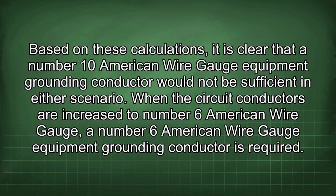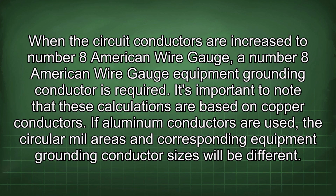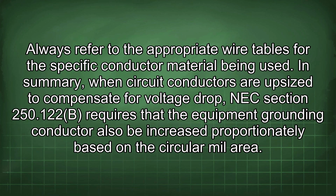Based on these calculations, it is clear that a number 10 American wire gauge equipment grounding conductor would not be sufficient in either scenario. When the circuit conductors are increased to number 6 American wire gauge, a number 6 American wire gauge equipment grounding conductor is required. When the circuit conductors are increased to number 8 American wire gauge, a number 8 American wire gauge equipment grounding conductor is required. It's important to note that these calculations are based on copper conductors. If aluminum conductors are used, the circular mill areas and corresponding equipment grounding conductor sizes will be different. Always refer to the appropriate wire tables for the specific conductor material being used.